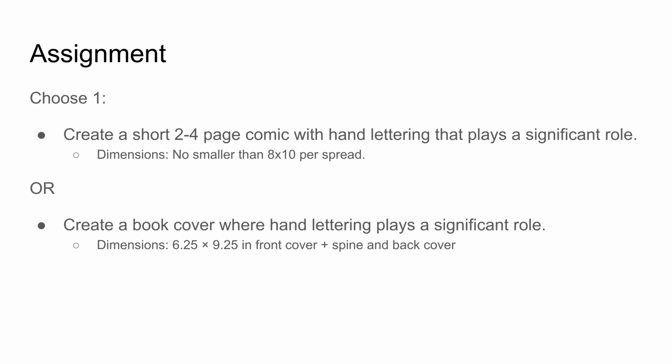And that's just for the front cover. So it will be that times 2 plus the spine. So the total should be 12.5 by 9.25 plus a spine. So maybe another 1/2 inch. So maybe 13 inches by 9.25 if the height is 9 inches.